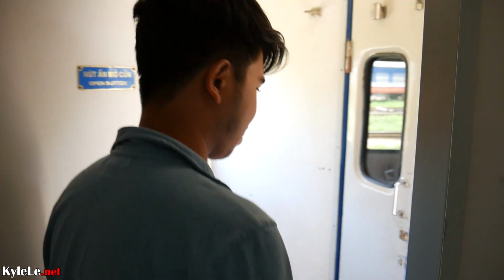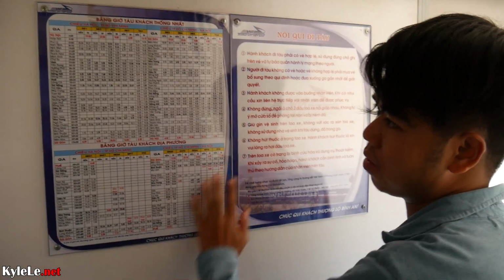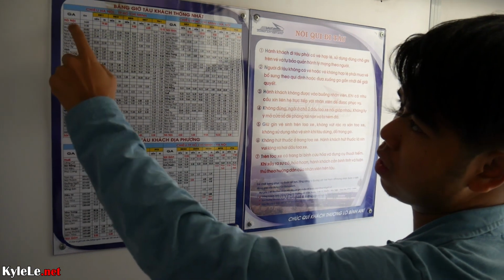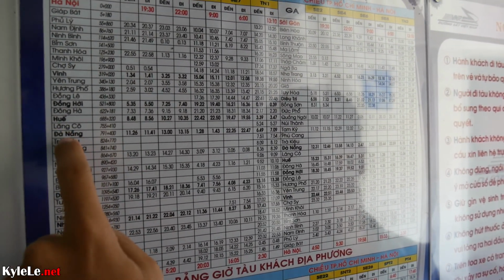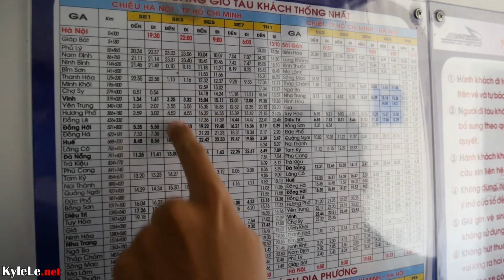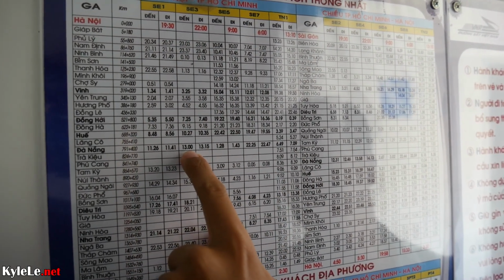Oh, automatic. Here is also the itinerary. All these places, as you can see, it starts from Hanoi, ends in Saigon, with a stop in Binh Hoa. Look at all these places, guys. We're in Hue right now, we're gonna do Lenco, and then bam, but it depends on which one. This is SE3. We're gonna be in Da Nang by 1 o'clock.